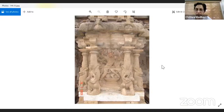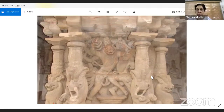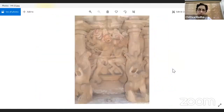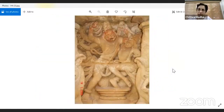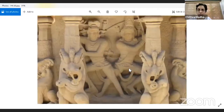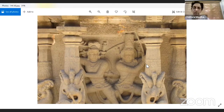Kailasanatha temple also has some very beautiful sculptures. Now this very clearly, all of you can identify, is Narasimha fighting with the demon Hiranyakashipu. All right. This is a fighting scene. Now, this also is a scene where two people are fighting. That one you could clearly recognize because Narasimha has the face of a lion, and the person he's fighting with had to be Hiranyakashipu. Now, who are these two people?